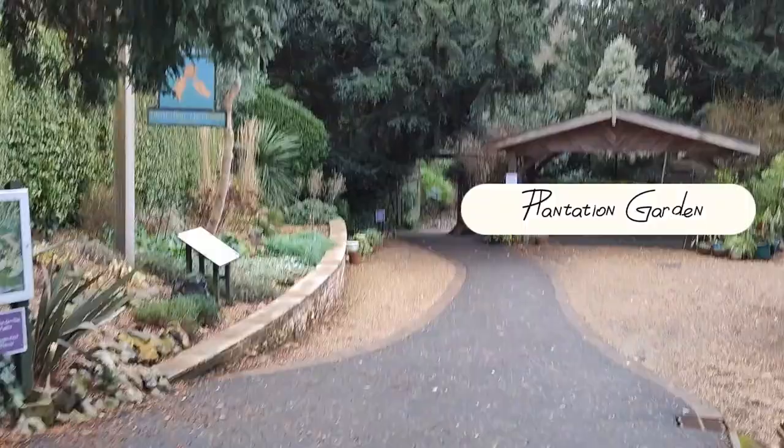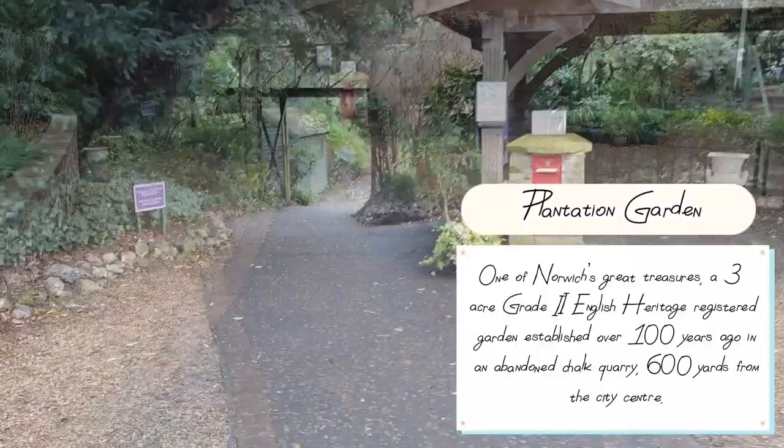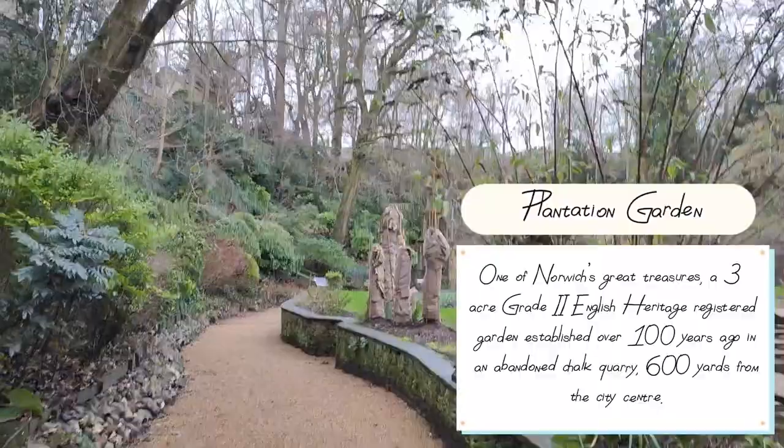Plantation Garden, one of Norwich's great treasures. A 3-acre grade to English Heritage Register garden established over 100 years ago in an abandoned shop quarry, 600 yards from the city centre.